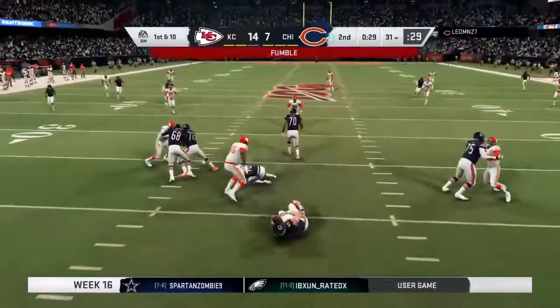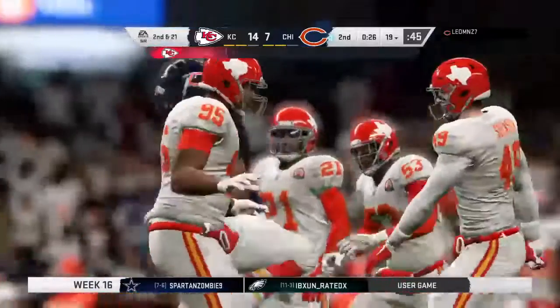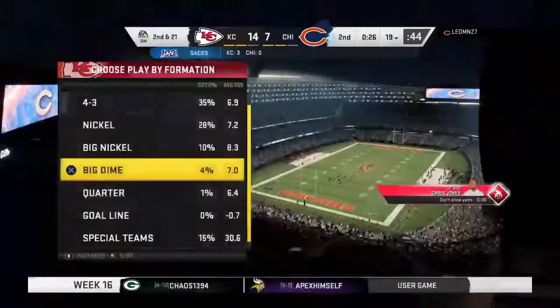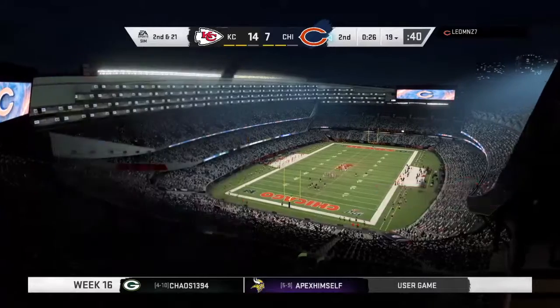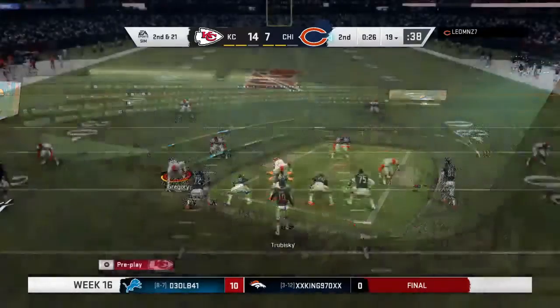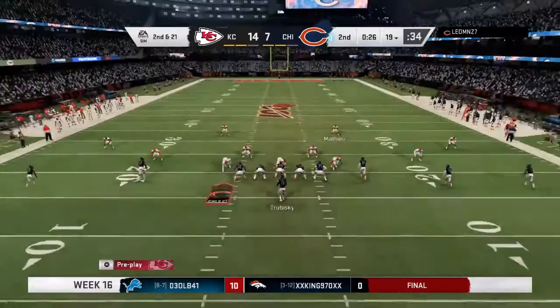Now Trubisky lost the football, but the Bears look to get this one back, and indeed they did. So they'll keep possession. Now the Bears going to call the first of their timeouts, as they'll stop the clock with 26 seconds to go until halftime. Sacks, a growing theme in this first half.